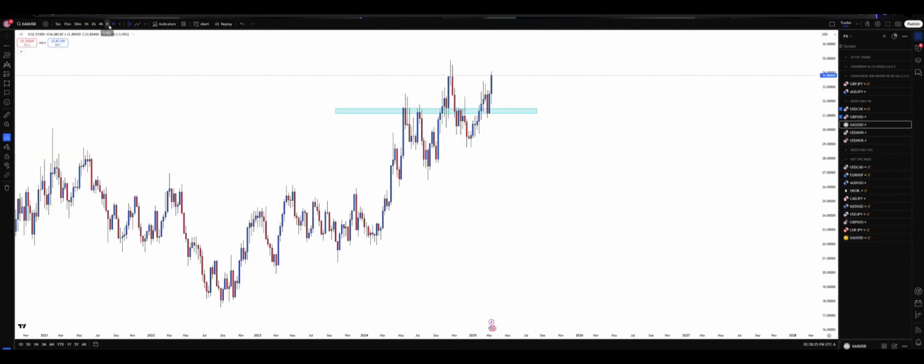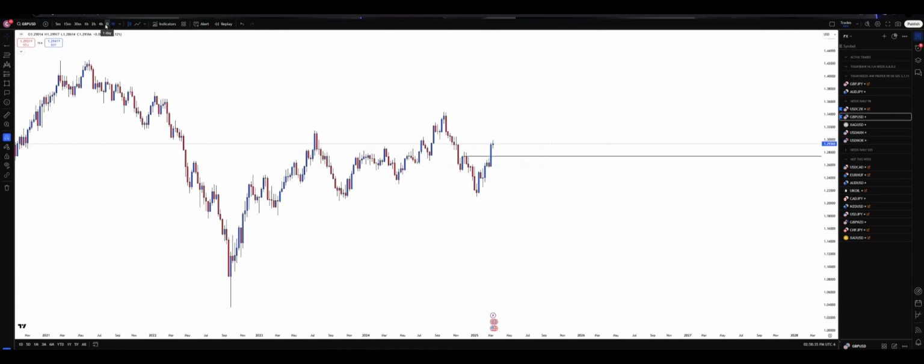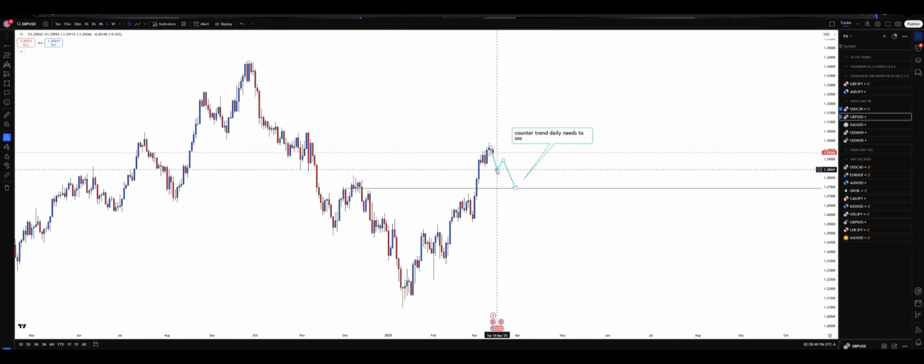Silver, we are at a higher high. Daily's also at a higher high. We're just waiting for a proper daily pullback. GU at a higher high. Indecision candle, structure points right there. Just waiting for the daily to shift under this point right here, and then we can take it down.